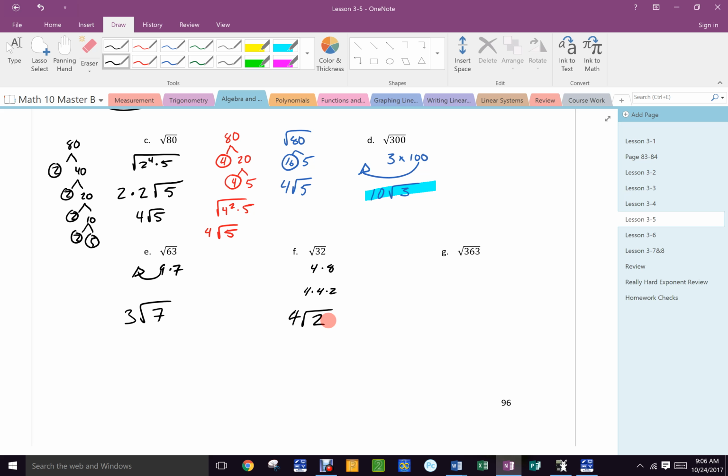Go. You can factor tree and stop at perfect squares, or you can do the black, the red, or the blue with 363. I don't care which one you use.